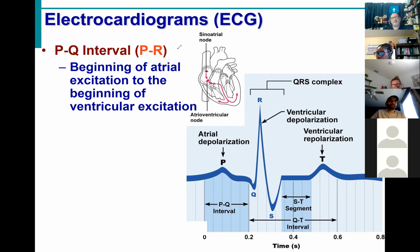I mention this because if you're actually in a medical environment, often what they will actually measure is the PR interval. Why would you measure the PR interval instead of the PQ interval?